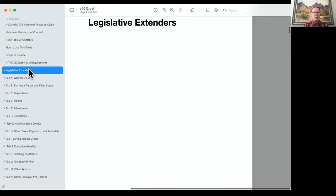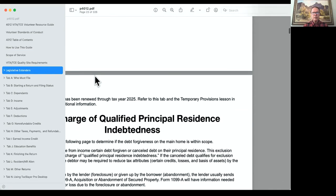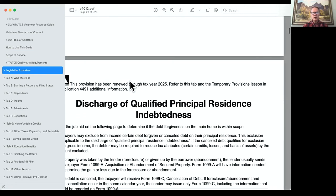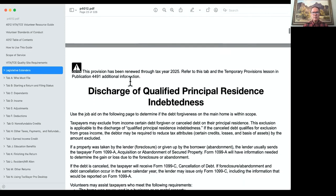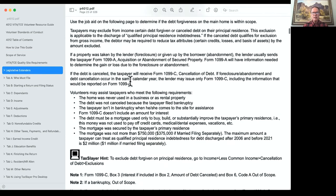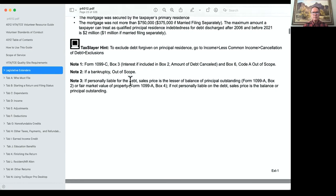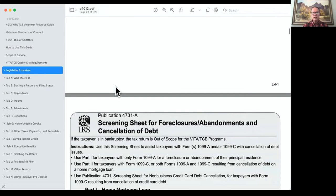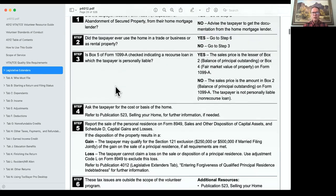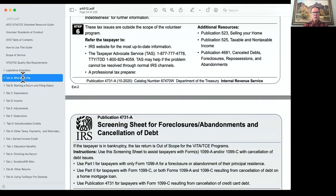Looking down the table of contents, this legislative extenders section will talk about things that have been extended in the tax law, and it will give you information about it. So what I like is tab A, who must file.